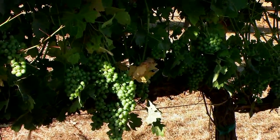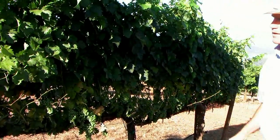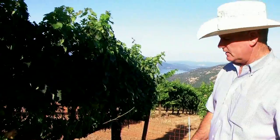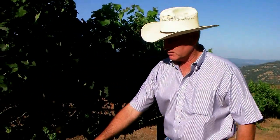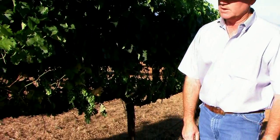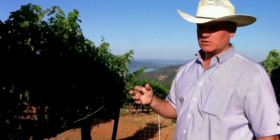And notice they'll clean all those leaves and petioles right up. They expose the fruit so we can get our sunlight in there and get the air in there so we don't have mildew issues. They also are cleaning up any little summer annual weed growth that has started to come underneath the drip irrigation.